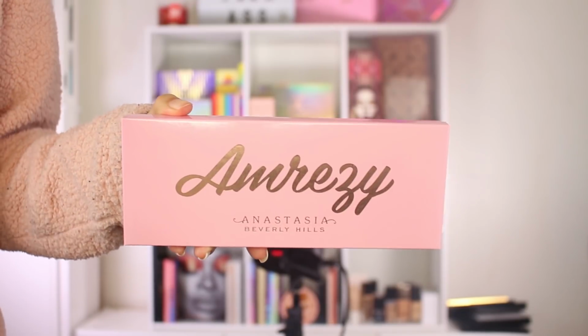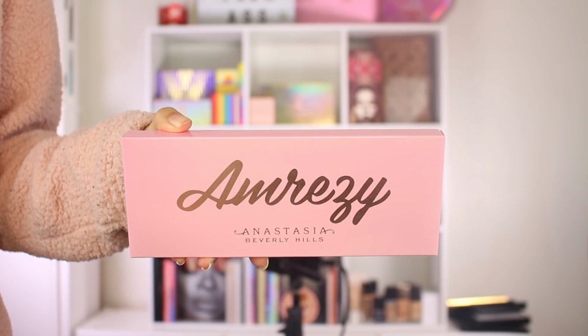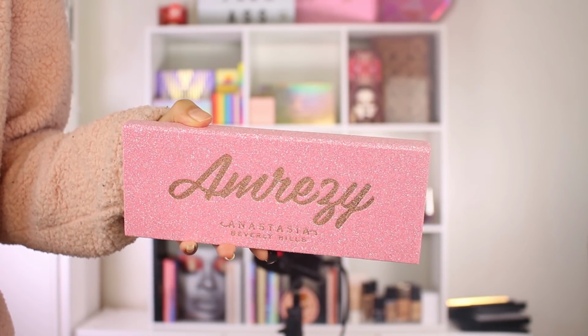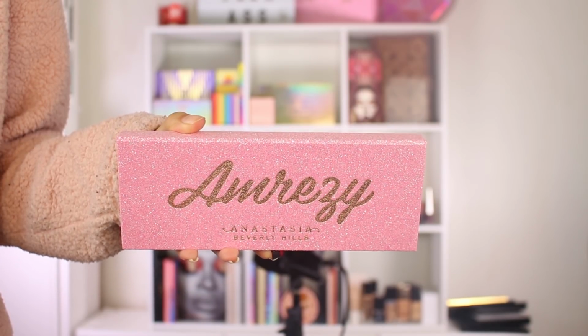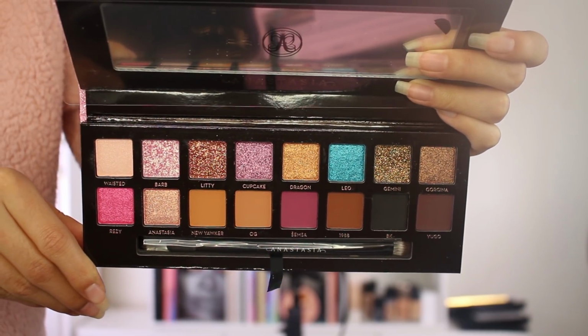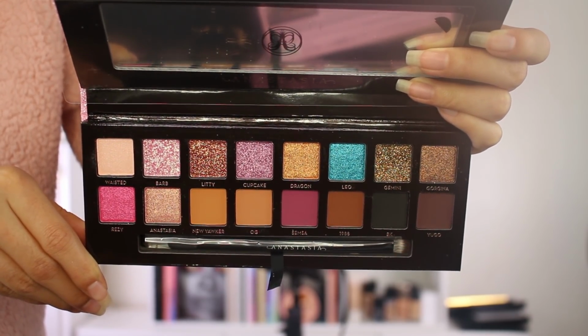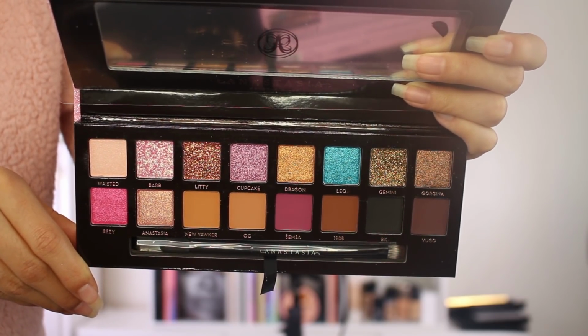Now as always, I'm gonna throw up some little clips of how the palette looks. It is so stunning. Here is the box. It's just pink with her name on it. And then you have the beautiful palette itself. It's really pretty and pink, and it's like a glittery texture on the outside. It's absolutely stunning. It definitely reflects Amrezy. And then you open it up and you have a mirror as always. It's a big mirror, and it's just your basic mirror, you know what I'm saying? And then you have the beautiful 16 shadows, and as always the palette does come with a brush as well.